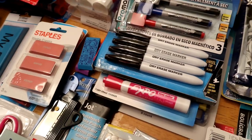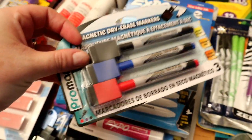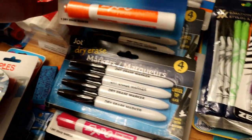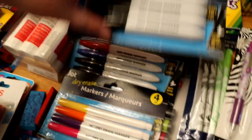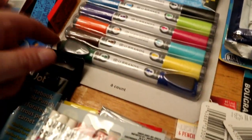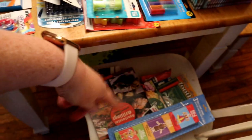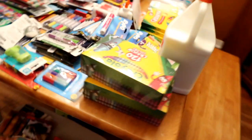And then all of these dry erase. So these are perfect for the little boards. They have the erasers, but I mean, I won't need dry erase markers the whole rest of the year. I mean, hello. I like these. These are cute. They have the eraser on the tip, and they're two colors. So that is fun. This is some of the fun card games and goodies that she got.